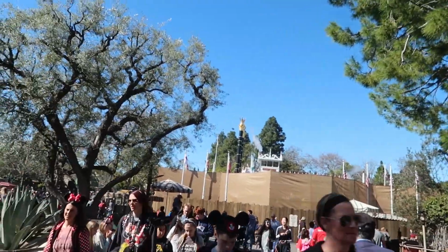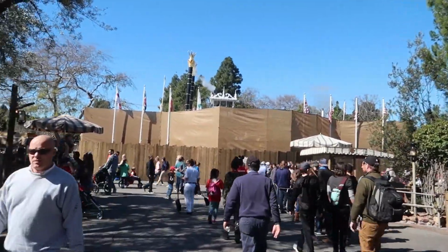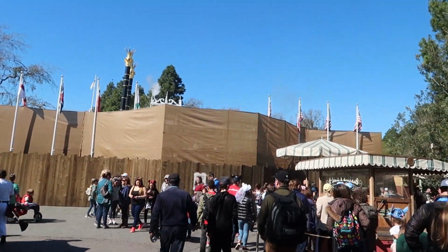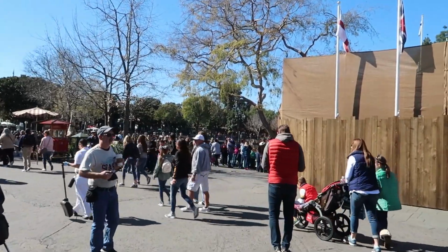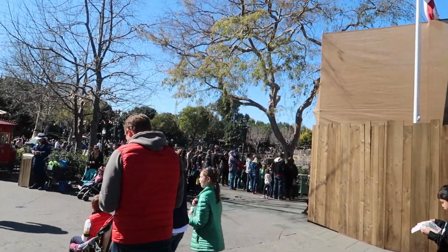Wow, you guys, if you want to get on the Mark Twain, it is completely closed off. I believe that Mark Twain is still open, but the entrance, the waiting area, looks like they're redoing it, probably repainting it. It hasn't been touched up in a while. Oh look, it looks to the left over here. You can actually see people waiting in line for the Mark Twain. This is where I am gonna be because I need to ride it.